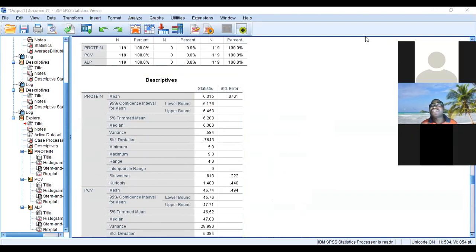Everybody can see, right? Yes, the median is 6.3, but the mean is 6.315. The median is 6.3, so it's just slightly skewed.